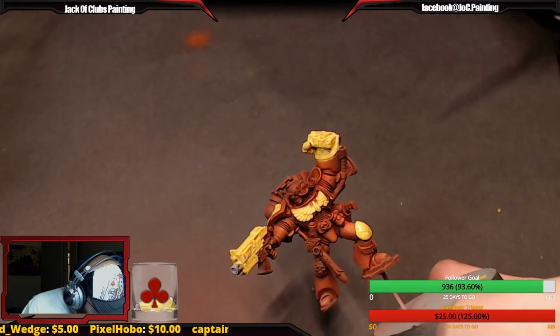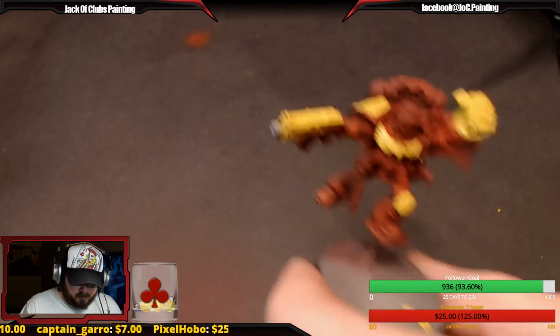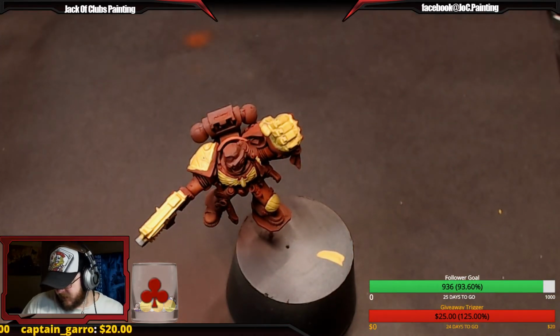That is all the yellow that we need. Pretty good and blocked in. It's looking like the Ronald McDonald Marine right now. We've got to block in a whole bunch of other stuff when we come back on Saturday.